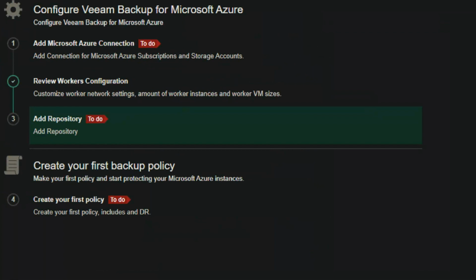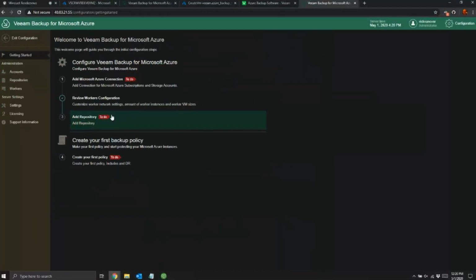But through those 3 steps: adding the storage subscription account, the storage account connection, and the Azure connection, selecting a region, putting in the blob storage and running it, you're good to go. The ease of use with this product, friends, is absolutely incredible. And just like that, you can have it underway.